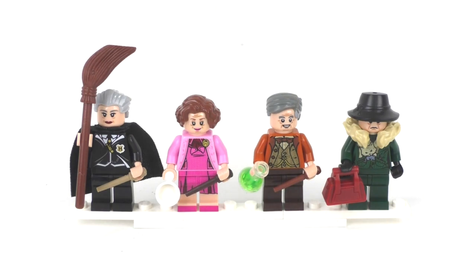The next set is set number 5005254, Harry Potter Minifigure Collection. This is the Harry Potter Bricktober pack that was released in the US as a Barnes & Noble exclusive, and then was released other places as a Toys R Us exclusive. Within this set, we get Boggart Severus Snape, Horace Slughorn, Madame Hooch, and Professor Dolores Umbridge.